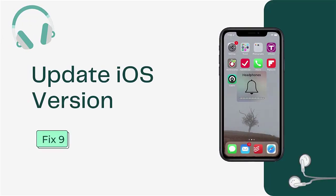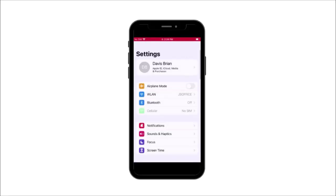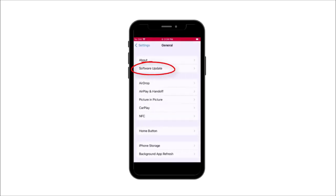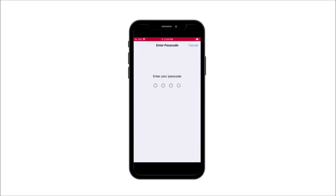9. Update to a stable iOS version. To update iOS software on your iPhone, go to Settings, choose General, and click Software Update. If there is an available update, press the Download and Install button to confirm your update. The updating process will begin.